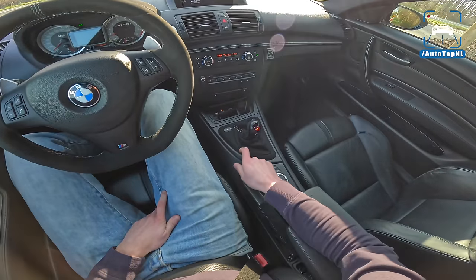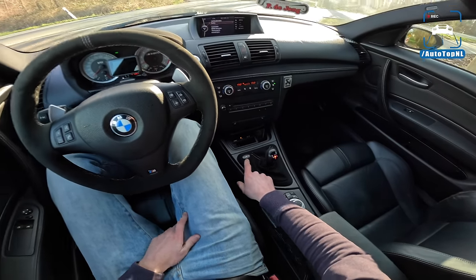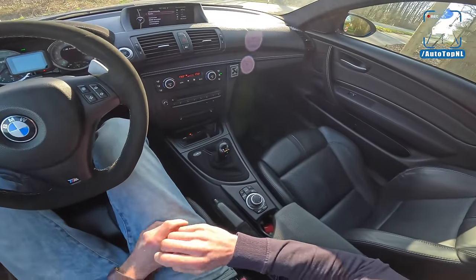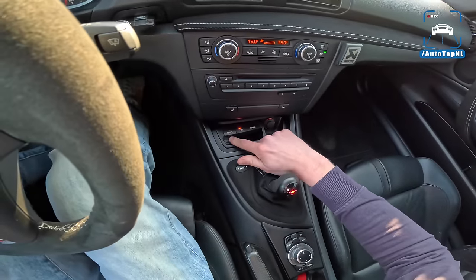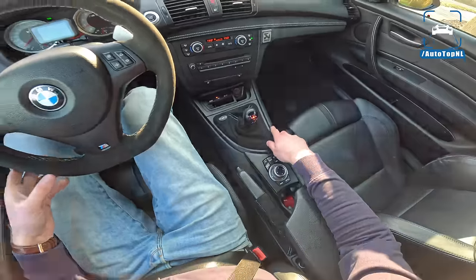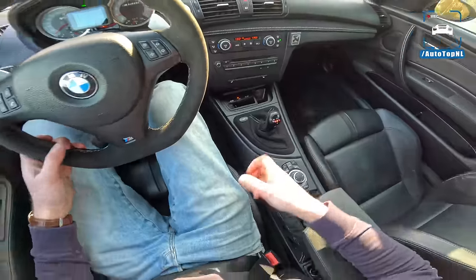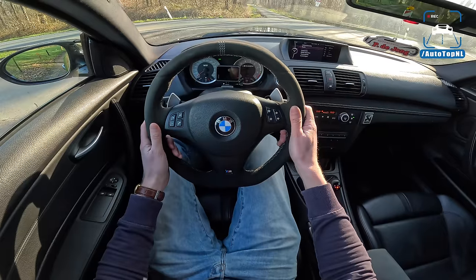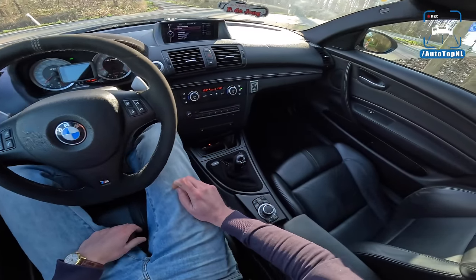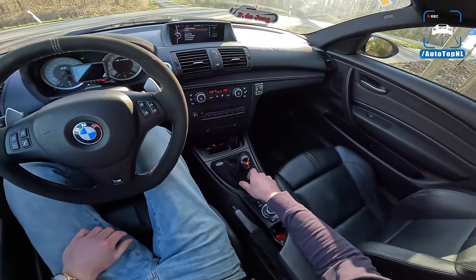Another really nice touch is that we've got the buttons from the DCT here for the aggressiveness of the gearbox and the shift times. And then these buttons are from the E92 as well, the power, EDC and DSC off buttons. Very, very well done here in the ashtray. That looks super clean. M3 E92 steering wheel as well. And then we've got the valve controller over there. So valves are closed right now.